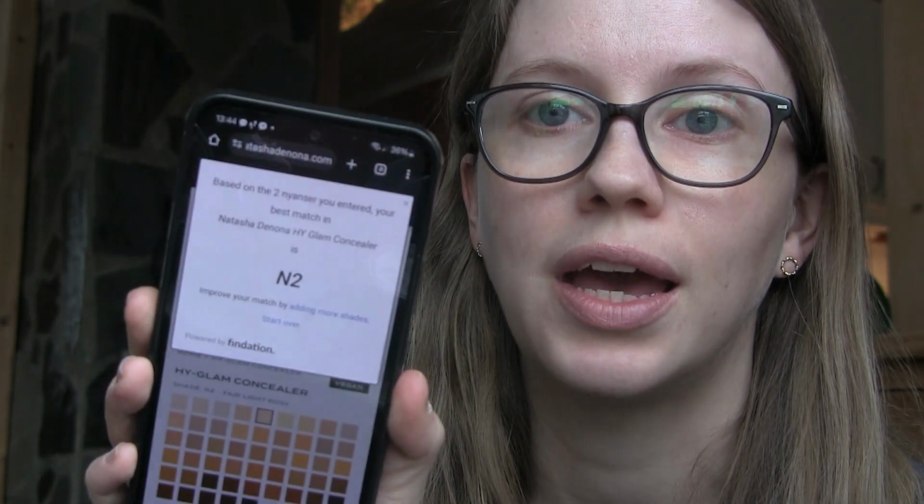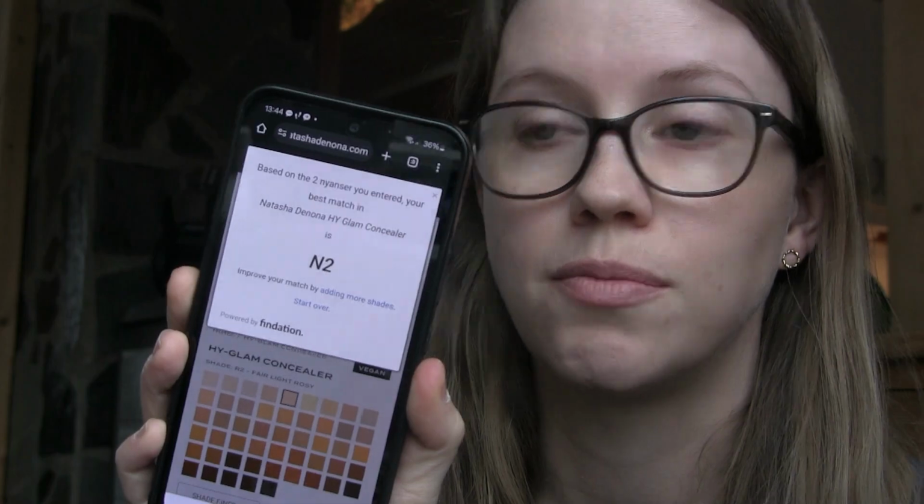Okay. And then what if I do the same thing just with the one I use underneath my eyes, which is Cool Cashmere. Let's see what they match me. They match me with N2. So again, N2 comes up. So yeah, I just find these to be very helpful.